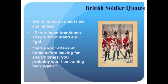Also, they felt that if they were going to the Americas, it was more or less of a death sentence, as seen in the second quote, "Settle your affairs before leaving for the colonies because you're not going to come back." The British hated serving in the American colonies.